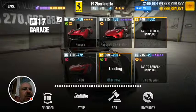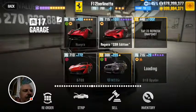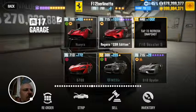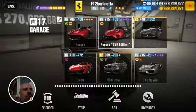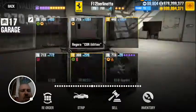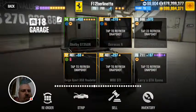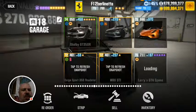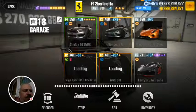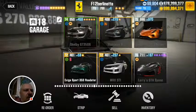The Regera CSR is with 1,061 points over 4 stars, purple, as you can see. 918 Spider, purple. 718 Boxster with 1,002, which is plus the 448. And 772 on the 570. The Shelby, the Sirocco. I think you should have had all these cars actually. And the one that I sent you. Larry's GTA. The Regera is 900.